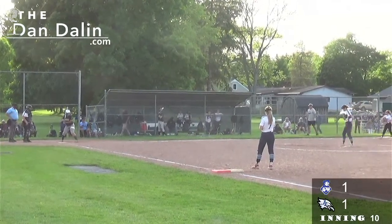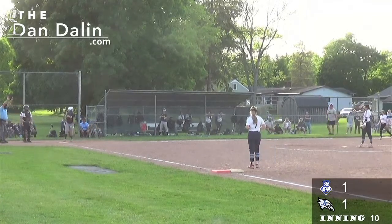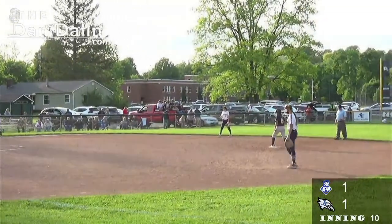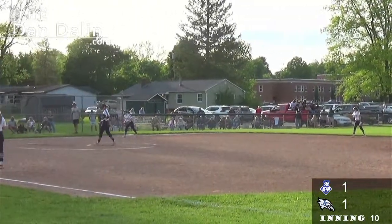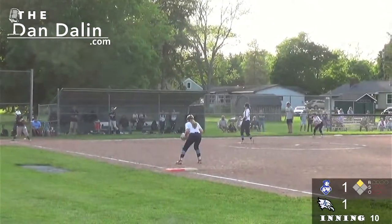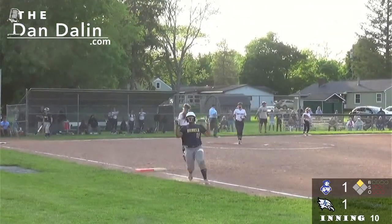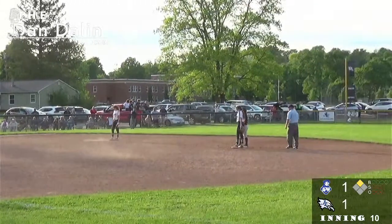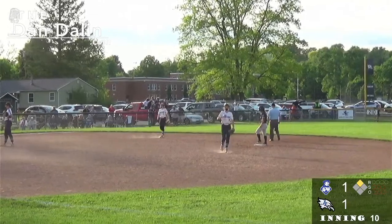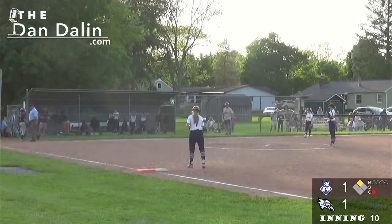So 10th inning. 10th inning rule, we're starting off with a runner on second. Last out was Lexi Wheeler. The field umpire has to get into his position. He forgot, because there's no scoreboard to remind us it's the 10th inning. So Wheeler on second. Munchie swings at the first one, grounds it back to first base. And Munchie is still at second. Wheeler's still at second. 1 out.